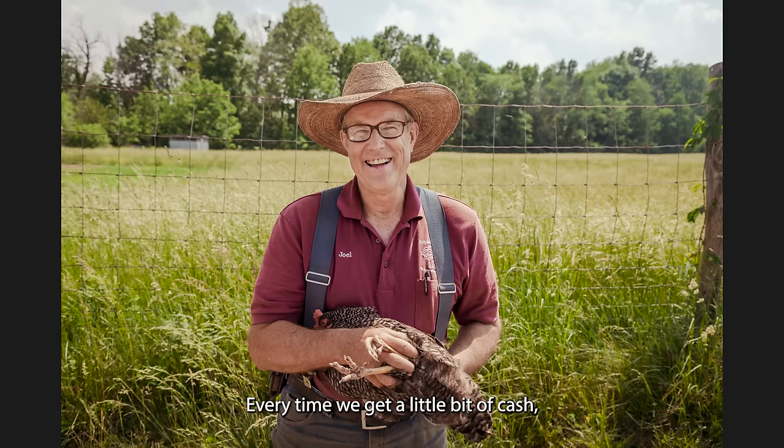Every time we get a little bit of cash, we build another pond. So what we've been doing is pretty much building our irrigation ponds next to the fields we want to irrigate.